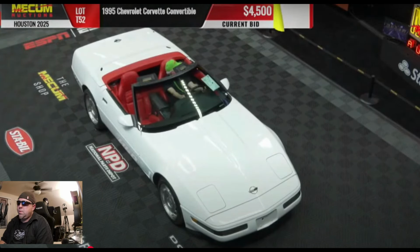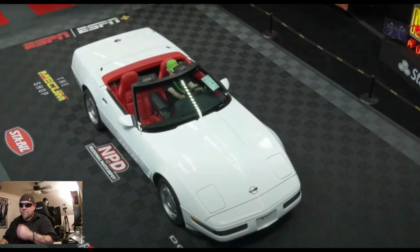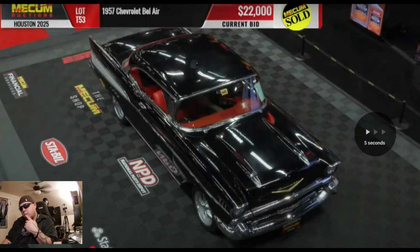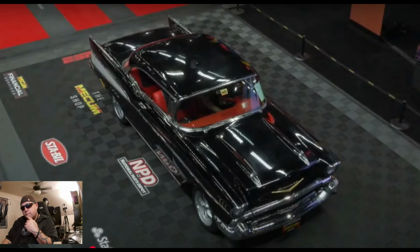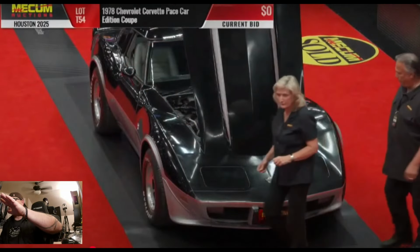Now offering lot T53 on the block, now showing a 1957 Chevrolet Bel Air with a 355. Sold $22,000. Next, a '78 Corvette Pace Car Edition coupe, number 199. That's my car, right, original. L82 V8, automatic, mirrored bucket list T-tops car.